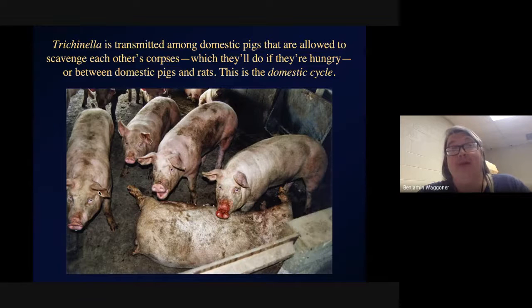It can also pass from pigs to rats or rats to pigs. If a pig eats an infected rat or a rat scavenges a dead pig, it'll pass that way. And then humans can get it from eating infected pigs, or I guess infected rats, although we don't usually do that. That's the domestic cycle. One more slightly disturbing slide.